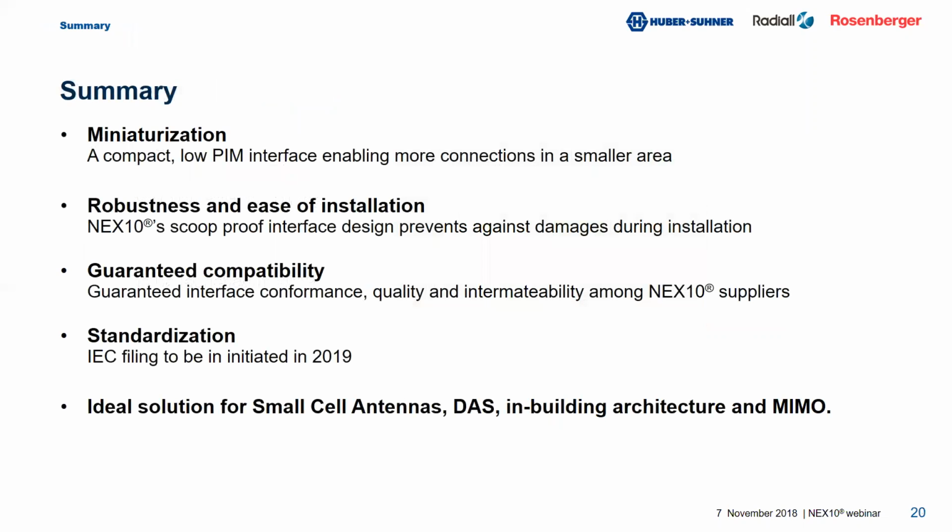So in summary, as my colleagues defined today, with the emergence of 5G, there will be needs for increased data and an increased number of ports, with low PIM connections that are small in size and low in weight, that are robust and foolproof, where you limit the exposure to damage of the equipment. NEX10 is the solution to address those challenges today. NEX10 provides a compact, low PIM interface. It enables more connections in much smaller areas, as well as the multi-coax. You get 4 to 5 connections in the space of a 7/16 connector. And as Martin alluded to, you can still use your existing tooling, your torque wrenching. So that's a pretty awesome feature.